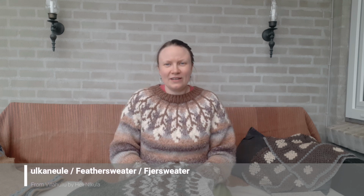The sweater that I'm wearing is called a feather sweater. It is from the book Villa Hula, I think it is said. It is a Finnish knit designer that makes a lot of gorgeous patterns. This was actually not my favorite from the book, but it is the first one I chose to knit because it fit with the colors that I had.